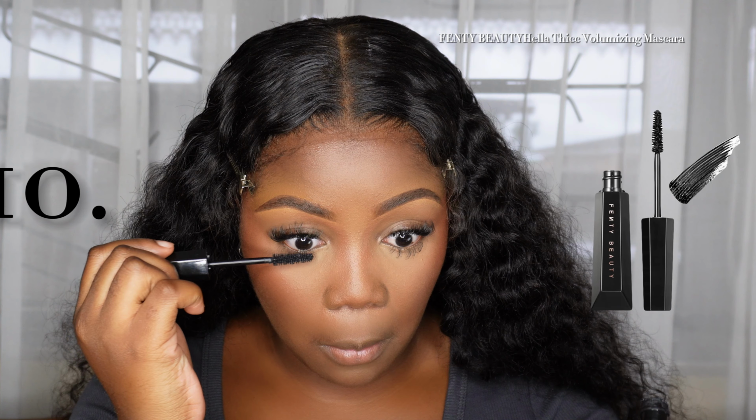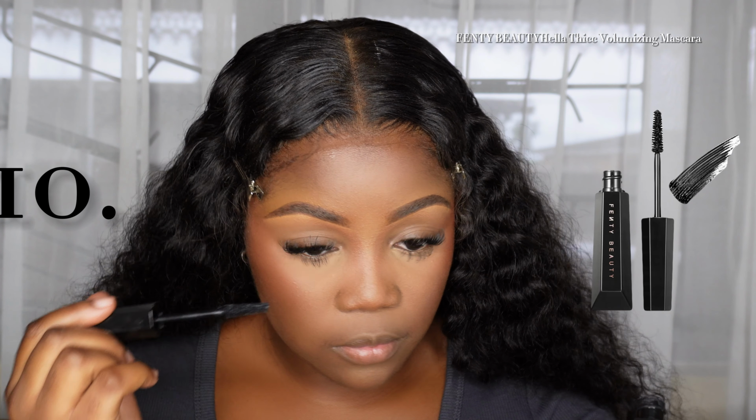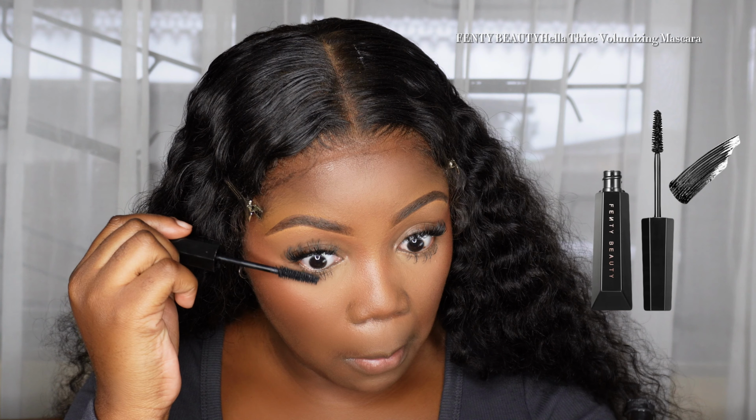And once that's locked in, step number 10 is mascara. As you can see, I have individual lashes on, so I only apply the mascara on my bottom lashes.